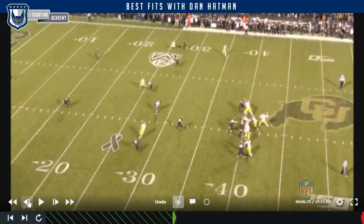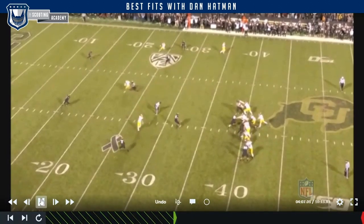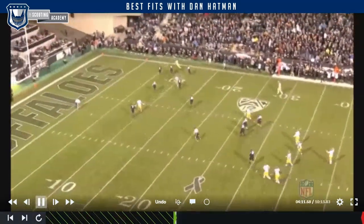He feels that linebacker's at. He's got this official and this linebacker. If he takes this thing down flat, he's going to run himself into conflict from both of these players. That's not going to help. So he has enough awareness to bend this thing around behind here. And now he's off to the races. They're not going to stop him.